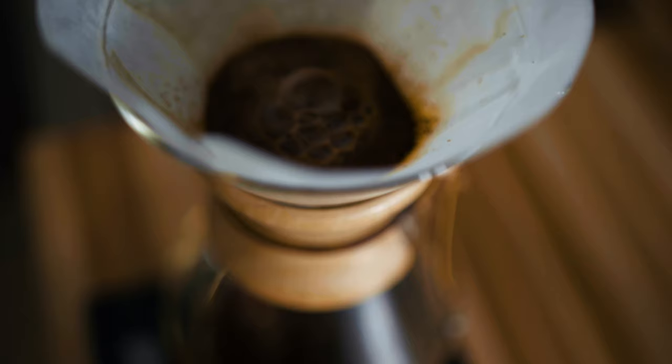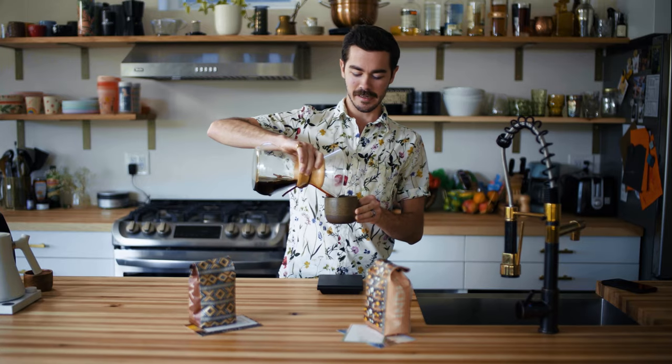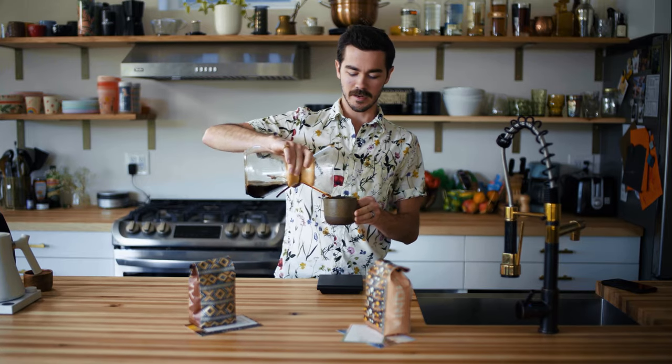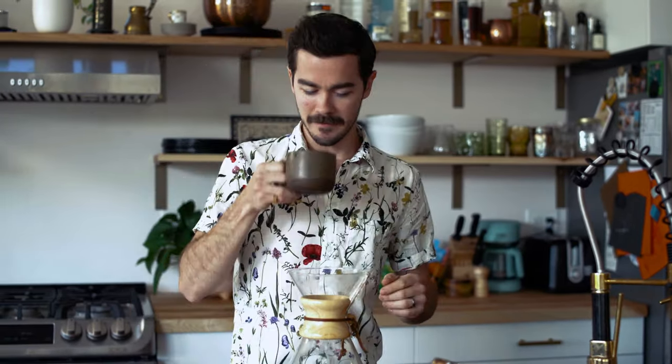It smells exactly like an Indian coffee. Lots of earth, herbal type notes to it. All right, so this India coffee is ready to go. I'm drinking it out of my favorite mug, which is an Austin connection. This was made in Austin, Texas. Again, smells wonderful.